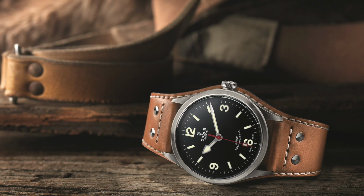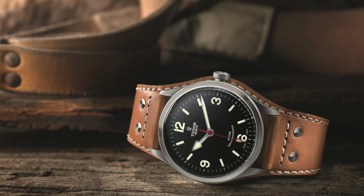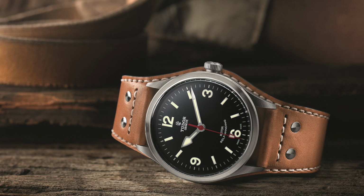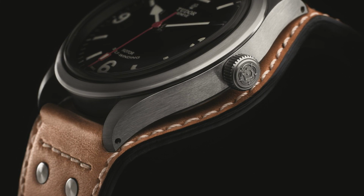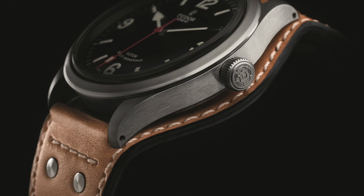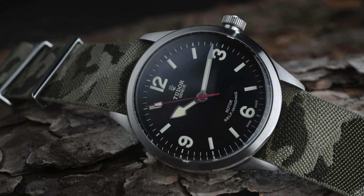So the reference I'm talking about today is the 79910, which is the Ranger. Now, unmistakably inspired by the Explorer, nobody can deny it, although it does have its own characteristics. Introduced at Baselworld 2014, this is a 40mm exploration field watch. It comes on a leather strap. These are priced at around 2,000, 2,500.